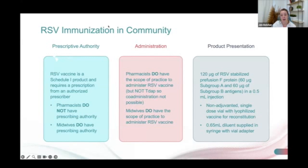Midwives, of course, do have the scope of practice to administer RSV vaccine, and that's great news as well, with the opportunity to administer Tdap and to look at co-administration around that 32-week period. Pharmacists also do not have scope of practice to administer Tdap, so we wouldn't be able to either access the product from the publicly funded stock or administer it without a directive or direct order. So it really does limit the opportunity to take advantage of co-administration with Tdap, COVID, and flu, to have that full suite of immunization options available to a pregnant individual all at once.